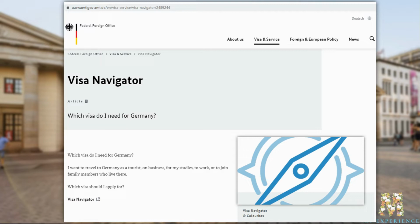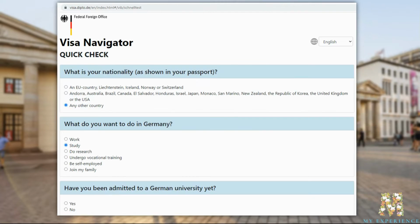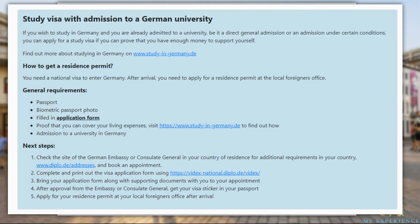Now Visa Navigator will further tell you which page you need to go to find the information. Now let's say if you go to Visa Navigator, it will have some basic questions, whether you are from EU countries, whether you are a student or not, and these obvious questions. You will end up with a page which says, okay, if you're a, let's say, student, this is what you need. You need a passport, you need a biometric photo, you need to fill the form, you need to get the things in order, you need to have an admission proof, and so on and so on, and then you will have the procedure. So this is how it goes.